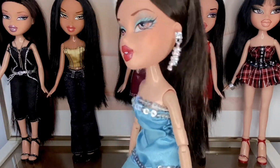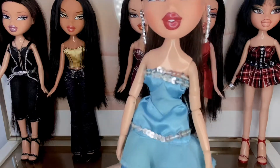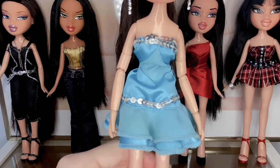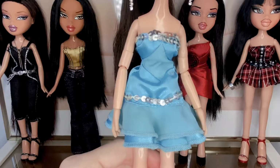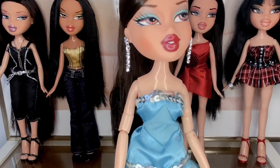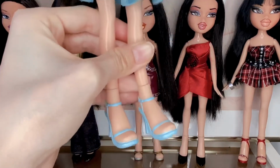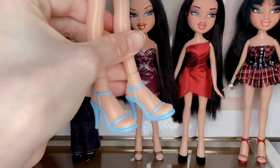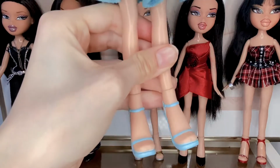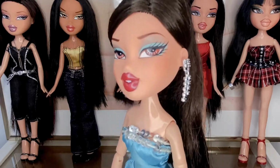So I gave her these earrings that were worn by Sheridan, and this dress from the Hollywood Megan doll, because I just think it goes with her eyeshadow so well. And like, look at her face, she's so pretty. And I also gave her the same shoes that you've seen on the other Jade. They're just more of a sky blue than a turquoise. And yeah, I just love this Jade.